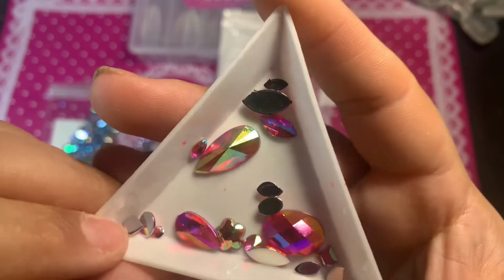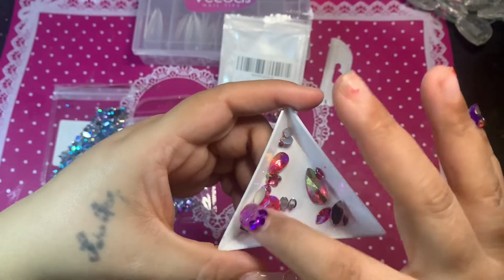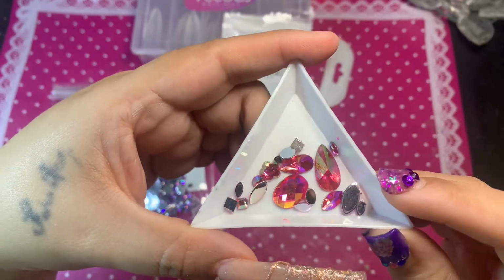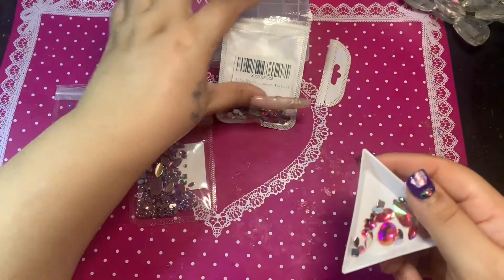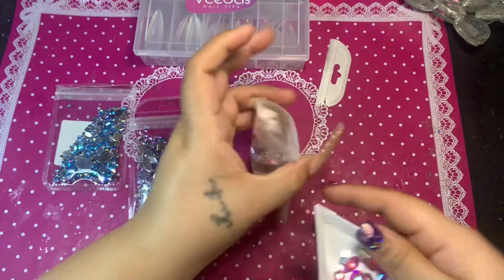Look at this color, besties. It's so gorgeous. I don't have this color in my collection. I need it. And yes, besties, I am gonna go back. And I do plan on buying the yellow and the orange because, like I said, Halloween is around the corner, and I need those colors for some Halloween nails.